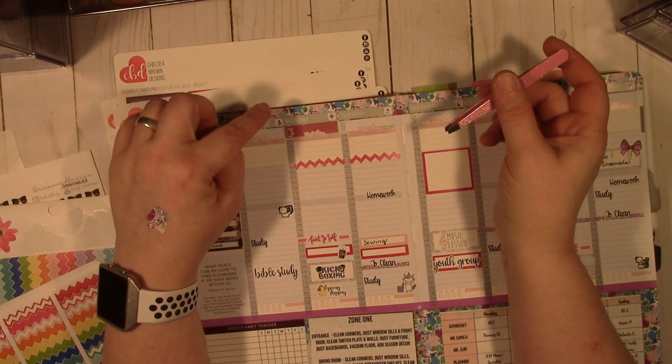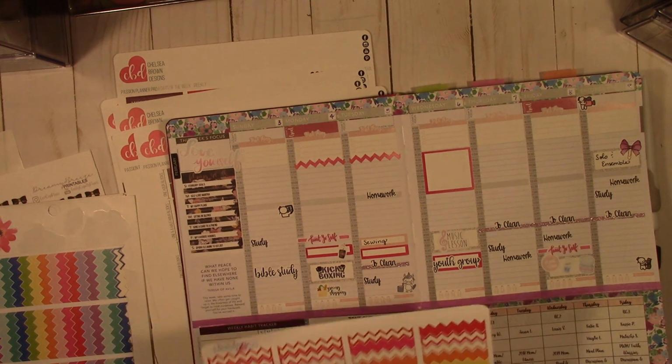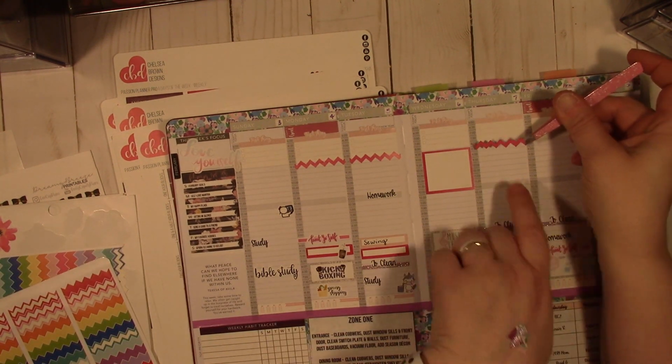So, not bad. I'll leave one off of here because I've got that laid down there. Okay, and then this one for Thursday. Oh, that's cool. Yay. How am I doing that? Right along the 8:30 line.